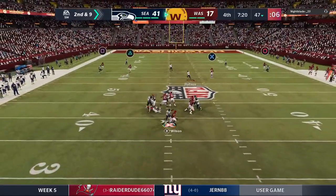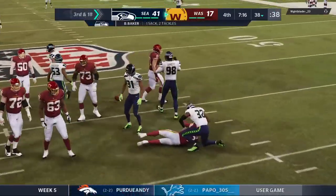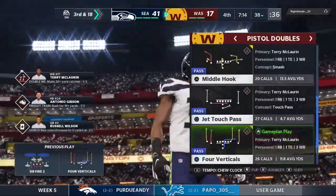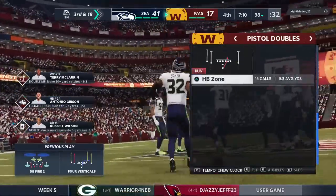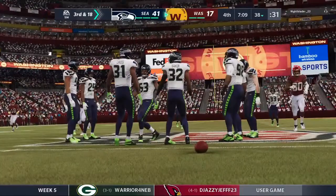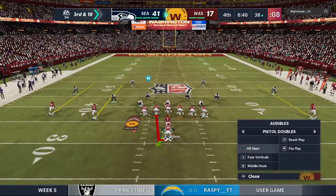From the shotgun, Wilson. Pressure comes. He's taken down by the Seahawk defense. We've been around this league for a while, and many coaches never pull their starting quarterback, almost no matter the situation. In this case, though, I think he's got to make a decision. He's taking a pretty good beating out there. Yeah, and with the deficit, maybe not wanting to risk an injury.